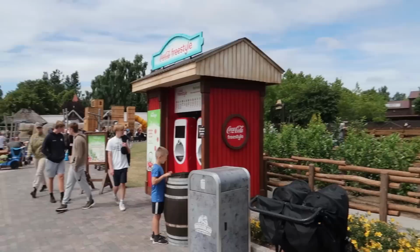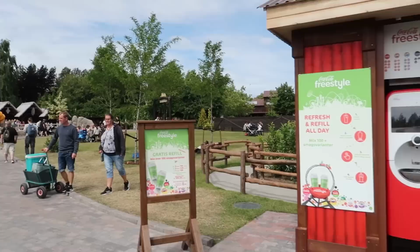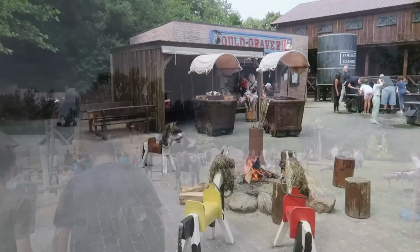Hey! Overall, though, I'm loving this park, Charlotte. Yeah, you having a good day? Yeah, it's nice. The weather's not baking hot like it is back home. But yeah, it's just all right. At least it's not cold like last time. Love this, the big open fires just in the middle of the park. Like, can you imagine that back home? No safety barrier around or anything.